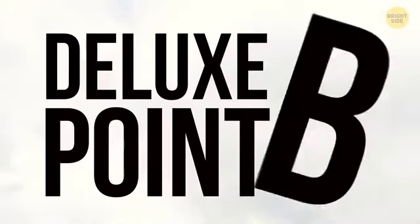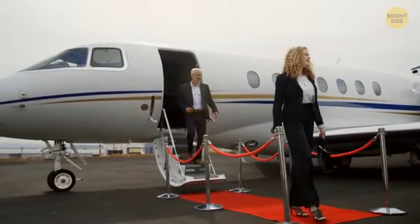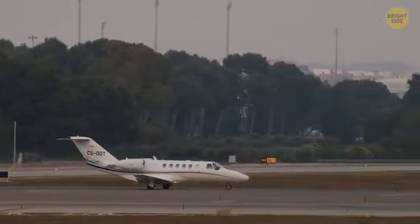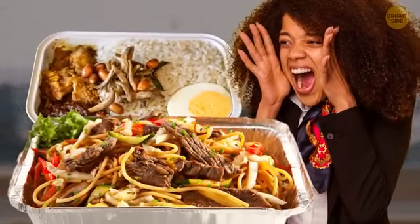Okie dokie. So they need to find a way to get to their deluxe point B, right? Well, more and more people opt for private jets. You can fly at any time, even during restrictions on commercial air travel, to any place. And you won't have to choose between chicken or pasta when the flight attendant finally reaches your seat, 35D.